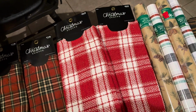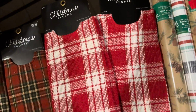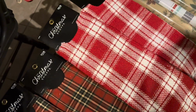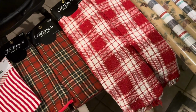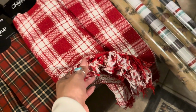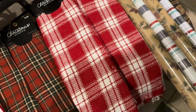Next, I have the Christmas shop Christmas tree skirts. I picked up these 2 big ones with the red and the white because I wanted one for the candy cane tree, which is this one here. And then I wanted another one for the $12 tree that I just thrifted the other day. So I did pick those 2 up. They were $37. So for $3.70, I got this huge tree skirt, and it is totally worth it.